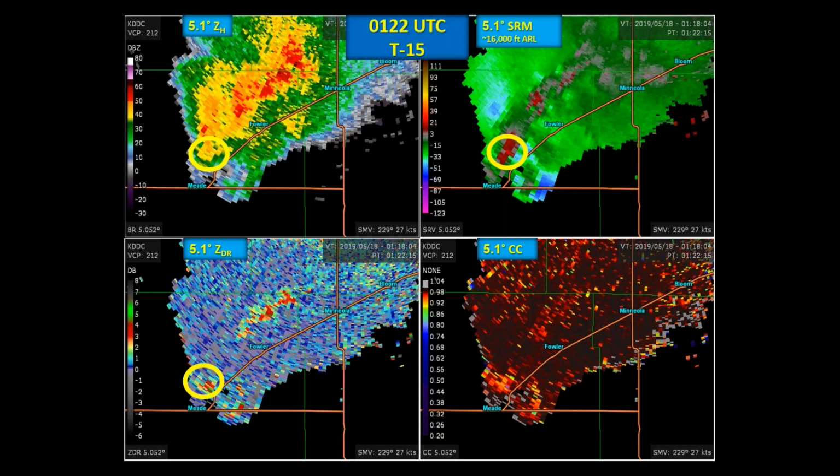So no doubt there's a mid-level mesocyclone. We can see a ZDR column. So yeah, definitely no doubt that has potential to produce at least hail. But the problem is, at least for that circulation, we're way behind that boundary.